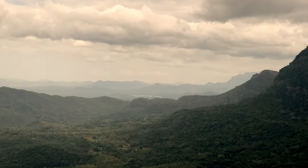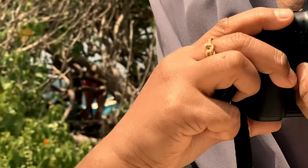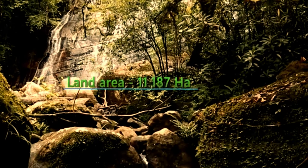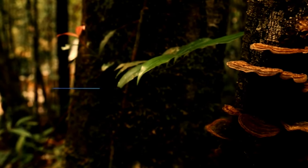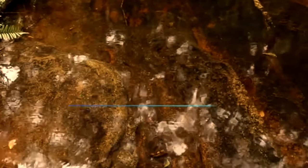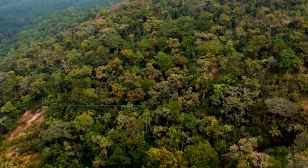Welcome to the enchanting Sinharaja rainforest, jewel in the heart of Sri Lanka. According to the International Union for Conservation of Nature, IUCN, Sinharaja Forest Reserve is the country's last viable area of primary tropical rainforest. Most of the trees here are endemic, and many of them are considered rare.